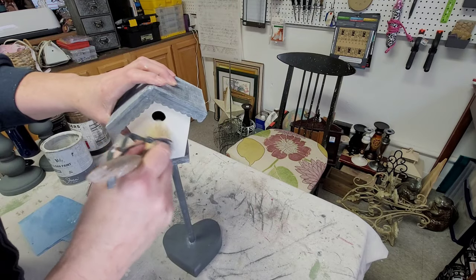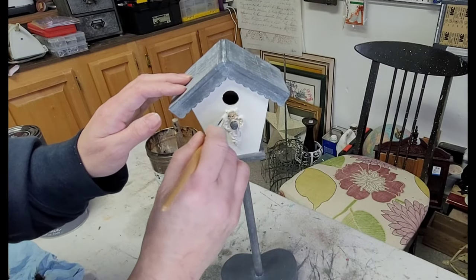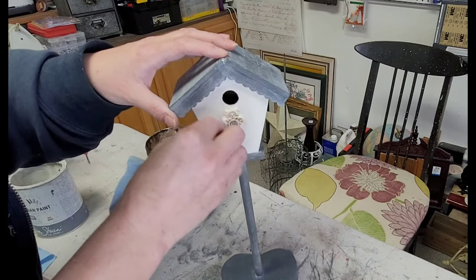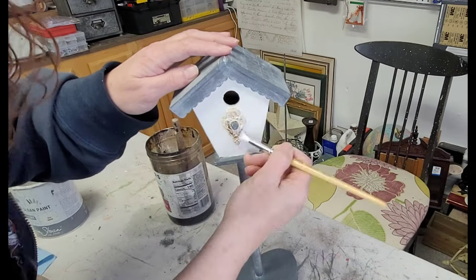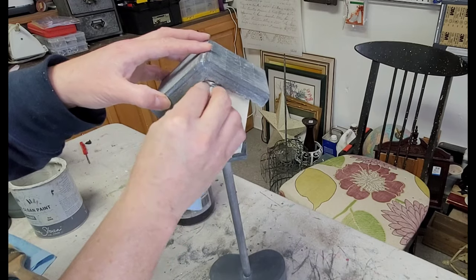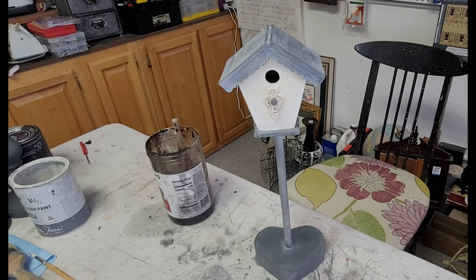So I took DIY's white wax and just went over all of the painted surfaces with one good coat of wax and used my shop towel to wipe some of that back. And as a last step, I took some DIY dark wax and filled in around that little detail mold and made it just stand out a little bit more. And then kind of went over all the white with just a really light coat of dark wax, wiped it back with my paper towel, and I love how this little birdhouse ends up.